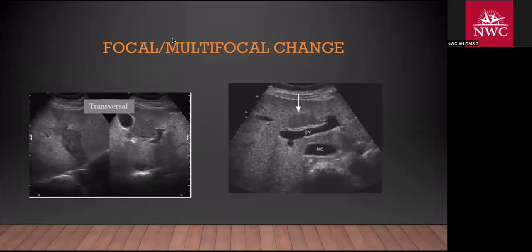So here's an example of focal or multifocal change. This arrow is pointing to one area of the liver that appears to be a little bit more hypoechoic than the rest. And here you can see this one really well. It's kind of like a patch, so it's not affecting the entire organ. It's just in one area, so we call it focal or local. And that is the opposite of diffuse disease.